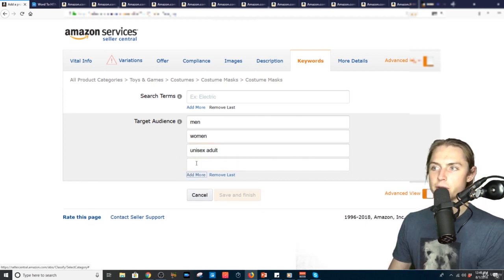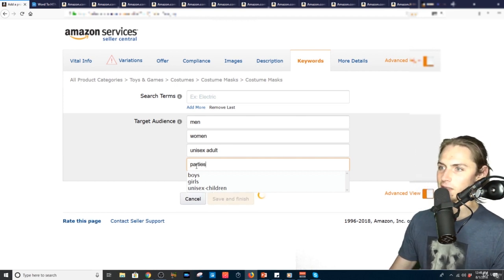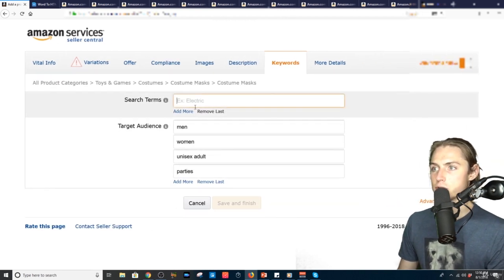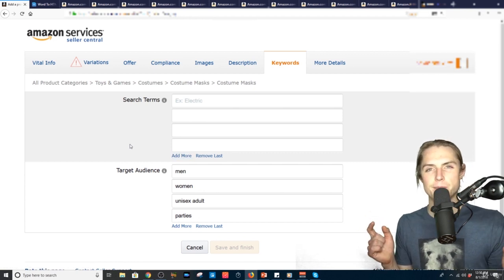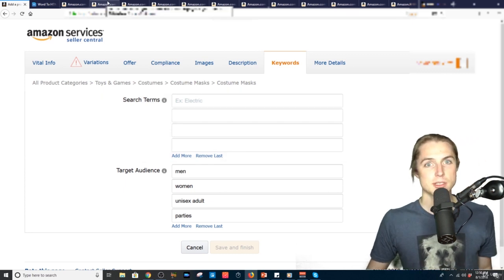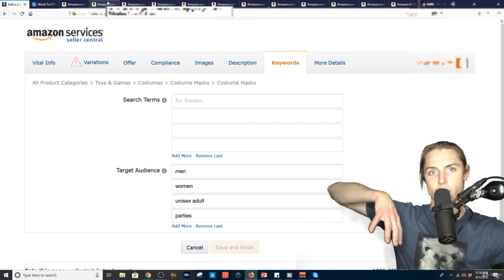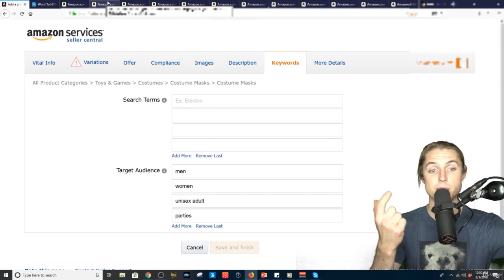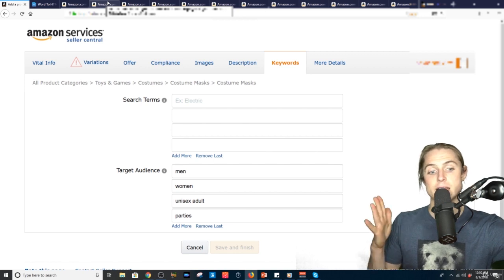What else? Just start putting things in. You technically could put in keywords here. Let's see, parties. You could put anything you want in here and it's indexed. Then your search terms, this is where it's going to be important. Now, what do you put in your search terms? What could you not fit into your listing, maybe some Spanish keywords, for example. Other things that have relative search volume, or some weird misspellings which aren't indexed by Amazon, or just different ways to describe things that you couldn't fit in. That's what you're going to put there.